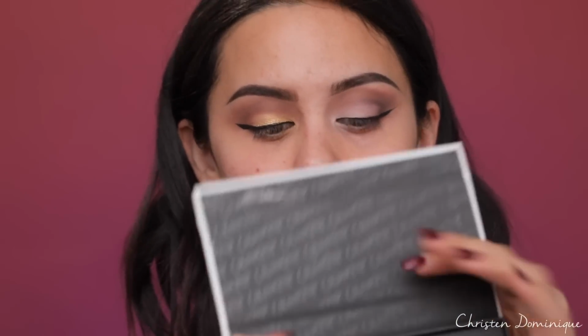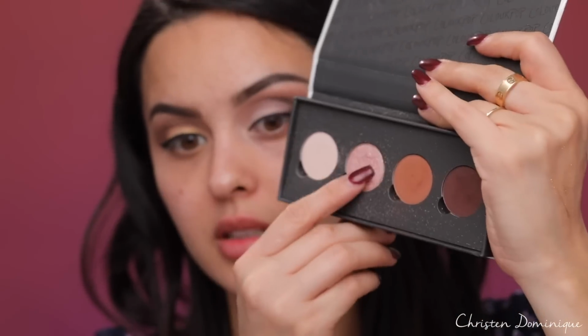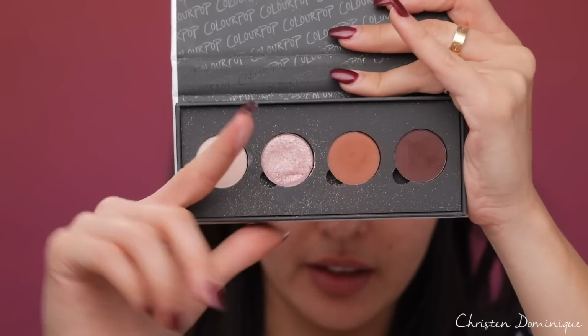For the inner corner over here, oh my god, this is such a pretty color. I'm going to use Vivacious, which is this metallic color right here.